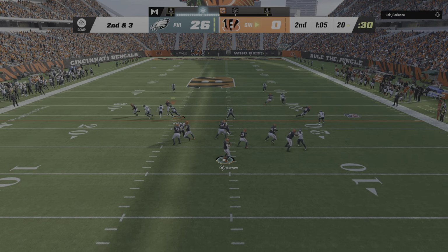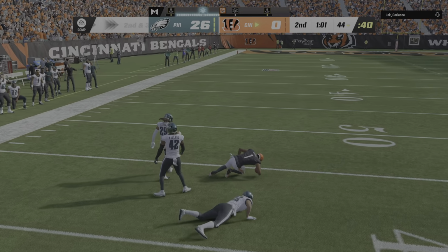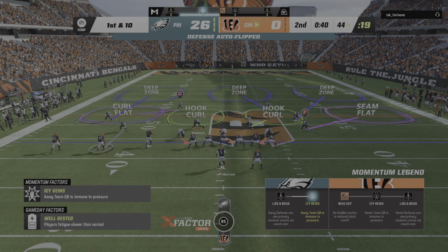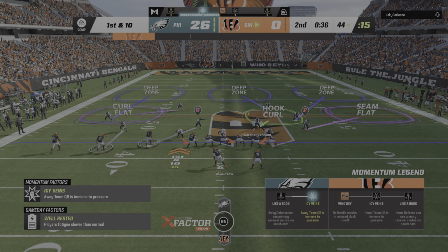To throw again on second down, Burrow. He will find his man Chase. Complete. And he'll get this one way up just shy of the 45-yard line. This offense finding its legs now. Here's another first and 10.